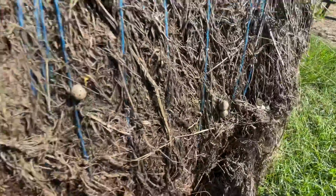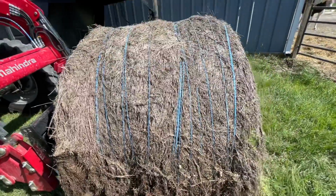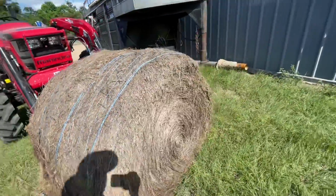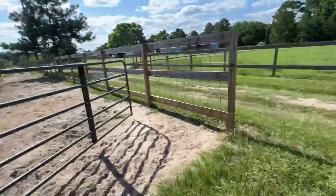But this is flood hay. This hay was submerged so deep in water like mine was. And at that point, you can't feed it. All it's good for is to burn. So I'm gonna bring a roll in now.